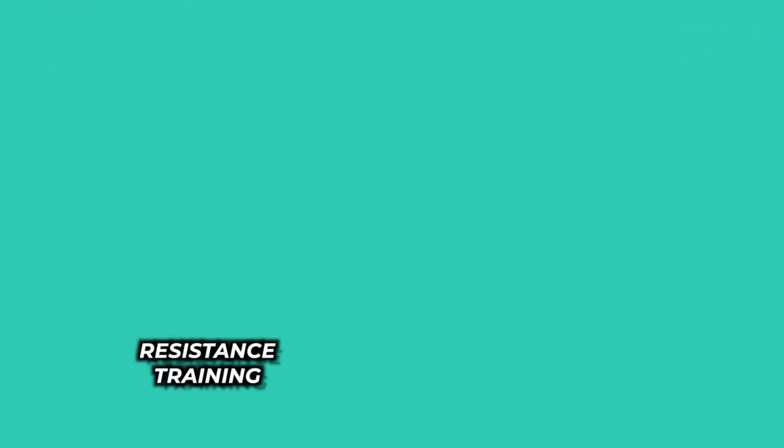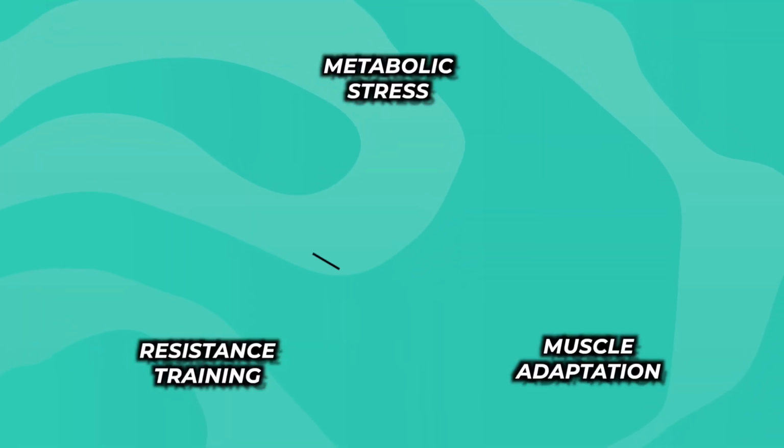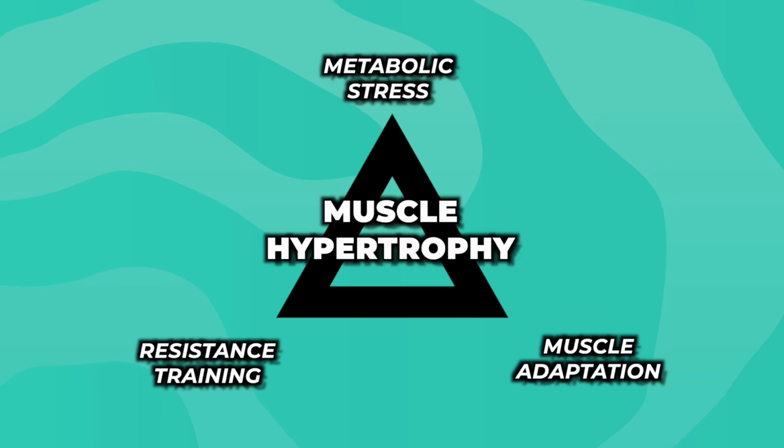Lastly, metabolic stress plays a crucial role in sarcoplasmic hypertrophy. When you engage in high rep, lower weight exercise, it causes a buildup of metabolites like lactate in your muscles. This buildup is associated with that burning sensation that you get and is a signal for the body to adapt by increasing muscle size and endurance. In the journey of muscle building, resistance training, metabolic stress, and muscle adaptation form a triad of muscle hypertrophy.